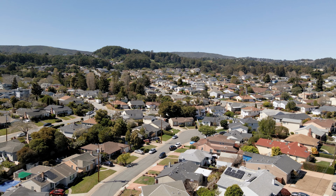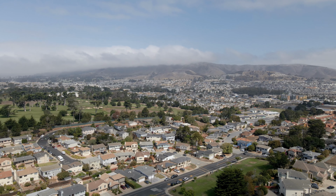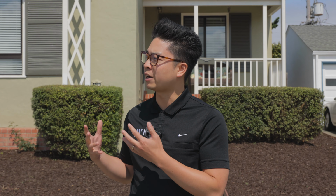Hey guys, oftentimes we get the question, what does $1 million buy us in South San Francisco? Well, today we're gonna take you on a tour of 3 different properties. One's a condo, 2 are single family homes. We're gonna tour through so you know exactly where they're located, what they cost, and what are the amenities close by. Let's jump into it.